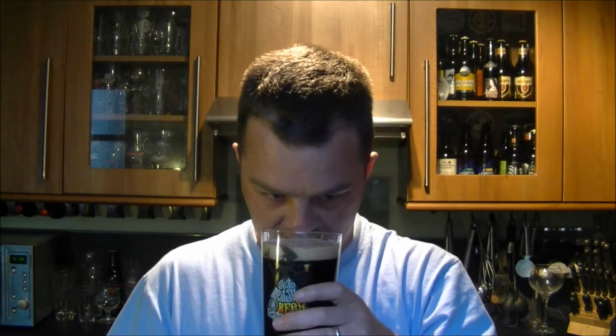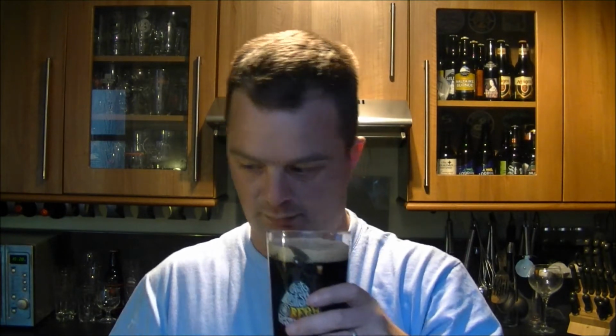Saying that, if you can just see, there we go, in the middle of the glass there, a hint of redness. It's just at the bottom of the glass you can see through the beer, but other than that it's completely black. Let's get our nose on the Tar Bal. Loads of raisin, loads of fig. I'm picking up fig. And chocolate and coffee.